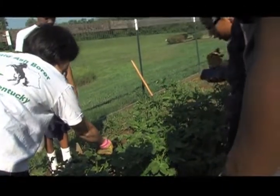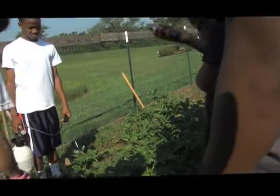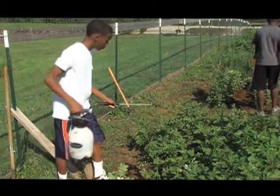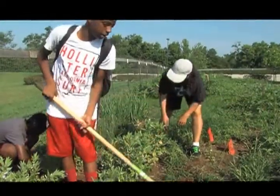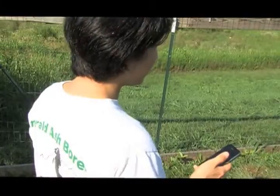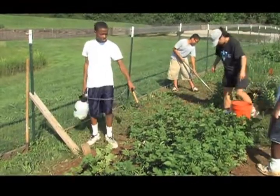Yukie Kajita, a research scientist in the UK College of Agriculture, Food and Environment, has been working with the boys from the Carter G. Woodson Academy Eco Club and the Black Males Working, or BMW Academy. She says the project has been fun and she has learned from the boys too.